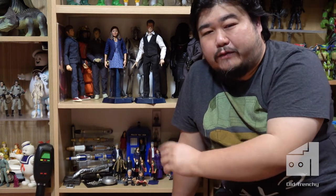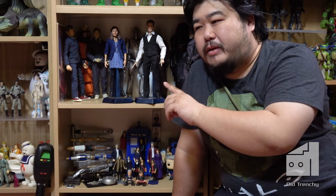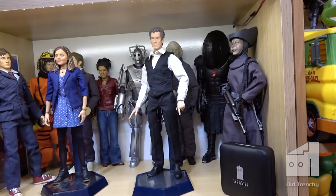Along with Martha Jones, Clara is also another favourite companion of mine. In the context of being companion to the 12th Doctor, the 12th Doctor being my favourite incarnation of the Time Lord, there's something about the two of them that works so well for me. If you notice, 12 there looks a little unfinished, and that's because he's not an actual Big Chief figure.